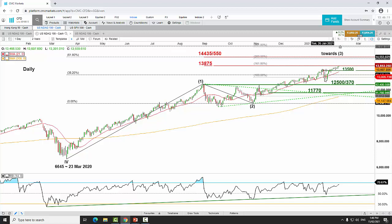Daily RSI has a similar configuration to what we see in the SPX 500. No signs of what we call a bearish divergence. It hasn't yet hit its extreme overbought level, indicating to us that the current upside momentum has yet to be in an overstretched condition.